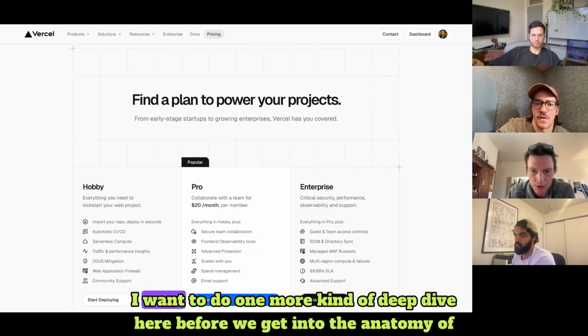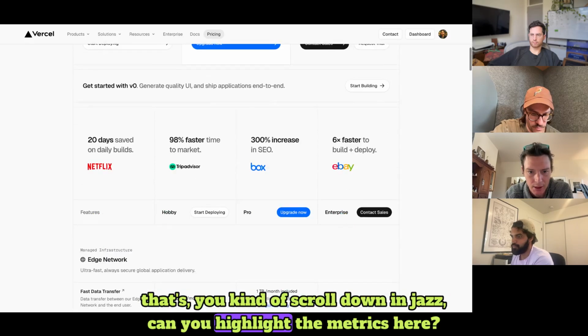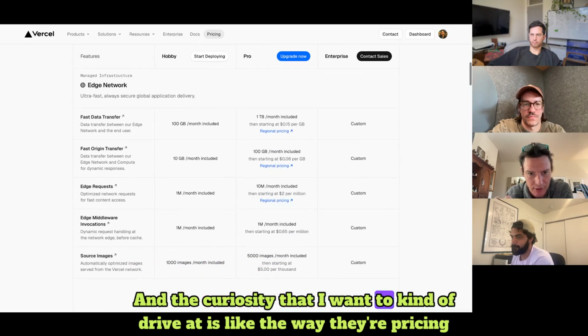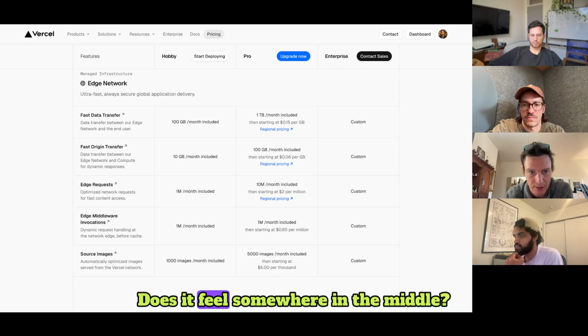Super interesting. I want to do one more deep dive here before we get into the anatomy of the pricing page itself and then the billing experience. Gio, can you scroll down, and Jazz, can you highlight the metrics here? The curiosity I want to drive at is the way they're pricing each metric. Does it feel really expensive? Does it feel really cheap? Does it feel somewhere in the middle?